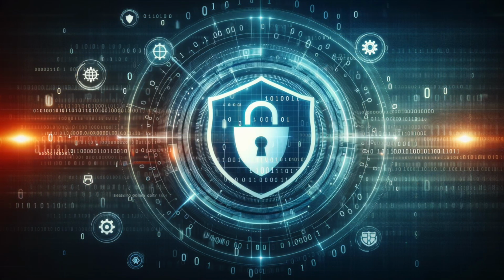As we've seen today, the digital world is filled with both opportunities and threats. From credential stuffing to password spraying and brute force attacks, the risks are real. But with the right knowledge and tools, you can safeguard your digital life.